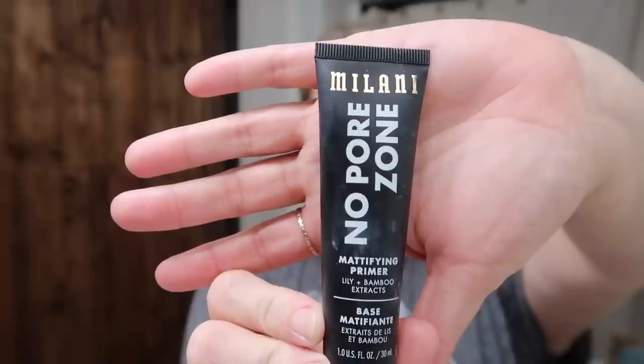All right, so the majority of the products that I use are just drugstore products, to be honest. I've bought more expensive products, and honestly, I feel like the drugstore stuff works just about as well. So the primer that I use currently is the Milani No Pore Zone Mattifying Primer.